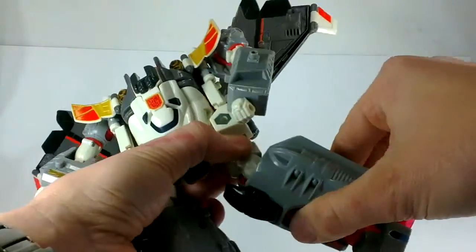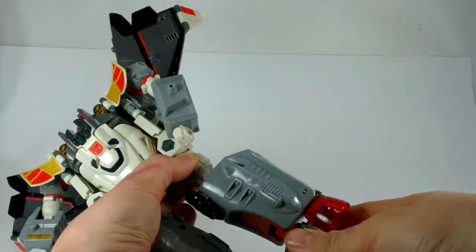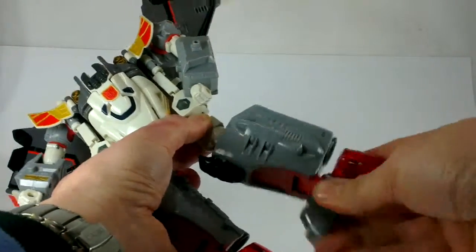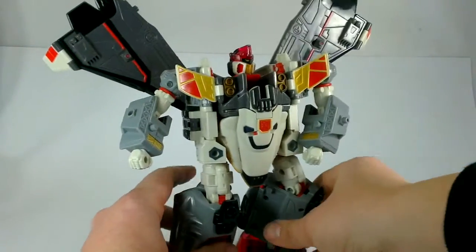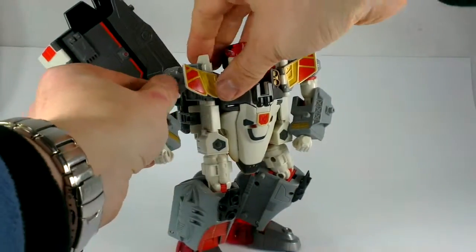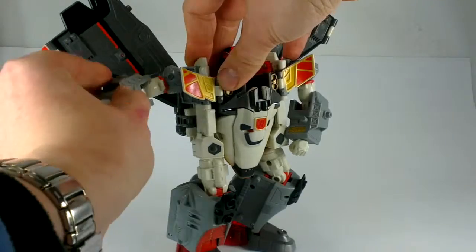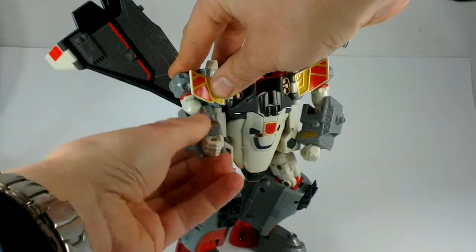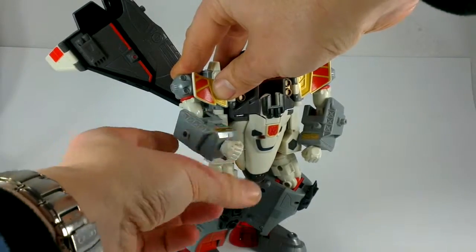What he does have is decent range of ratcheted motion in his knees, decent range of ratcheted motion side to side and backwards and front in his feet. So that's pretty good. You can get some nice standing poses like that. He's got ratcheted joints in his shoulders, really strong, nice clicky ratchets. And some degree of ratcheting in his elbow, although it's only really several positions. It feels like it's only 2 positions in there, but nevertheless it's a ratchet.